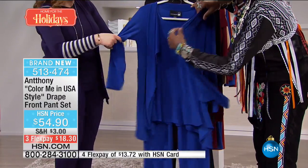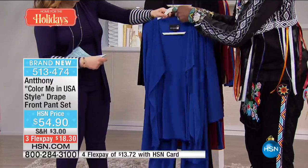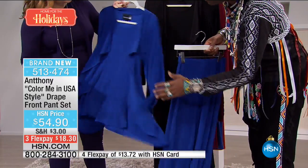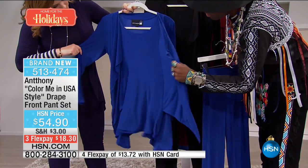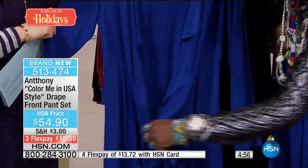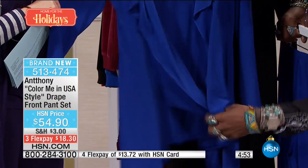And what we've done here is we did a cascaded front to look like a jacket. And then you have married with it our classic pant. So all you girls who love the classic pant, but you want to update your tops, now you have it with this cascaded front. And what's nice about it, it has a little tie, so you could tie it in the front if you want to get a different look. How pretty. But it's very clean.